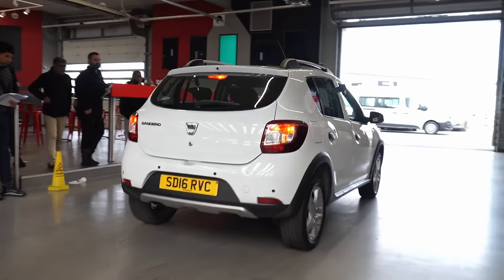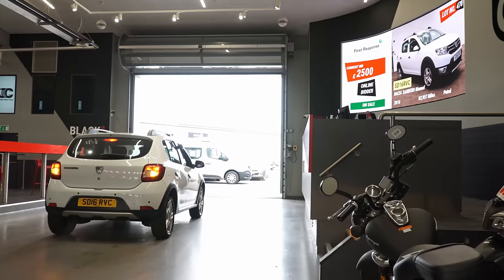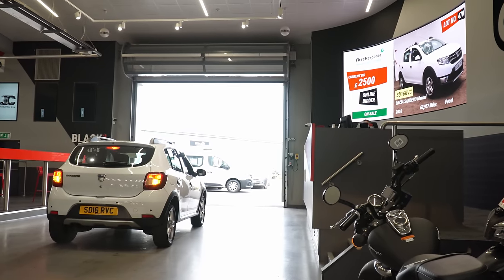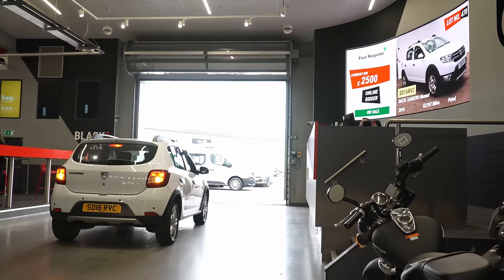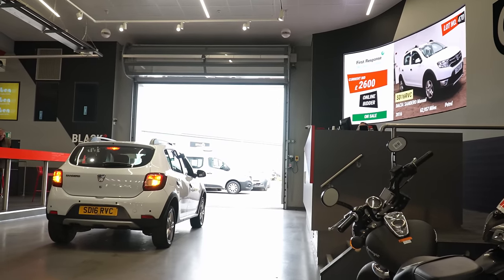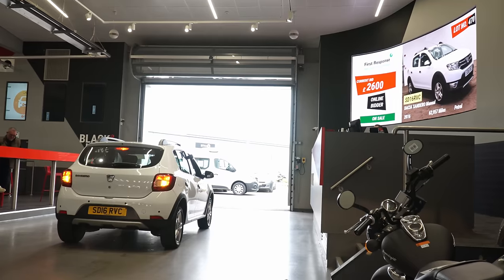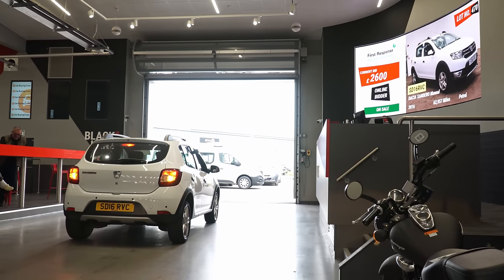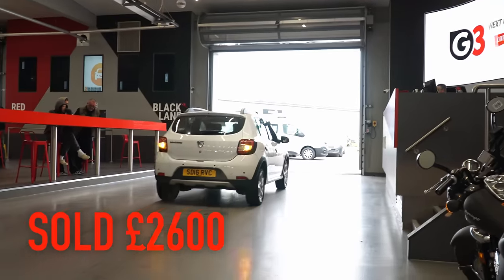The Sandero Stepway, 16,000 miles, looks well, back with a V5. Good amount of power, online 258. Online 2,000, selling it. Fair warning, 2,000 with months. 2-6, 2-10. Good bid.